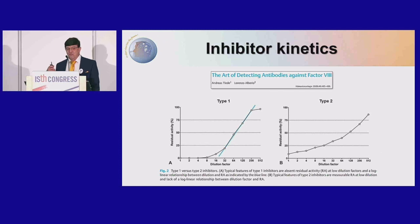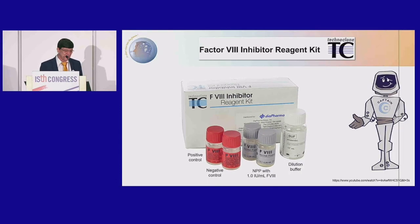When it comes to drawing our Bethesda graph, you can see in the type 1 patients that you do at some point get a linear portion of the graph. That's the reason why we're looking for somewhere between 25 and 75, and we can read off the 50%. But look at the type 2 inhibitor when you're trying to plot the Bethesda titre. It is not linear, and you'll never get a linear graph. So the advice there is always to take the result that is closest to 50%, which may not be the right one, but that's what we do.